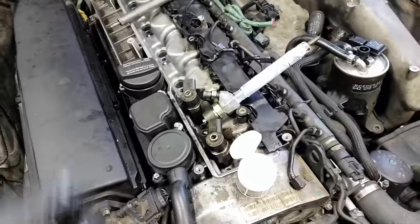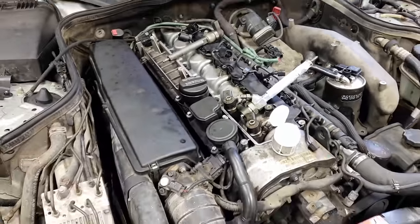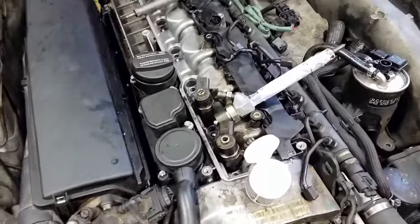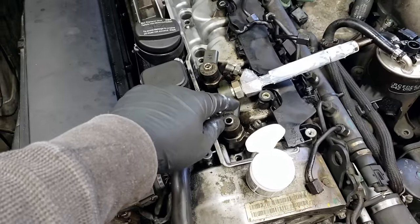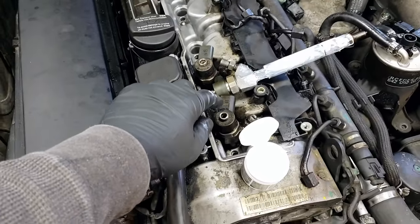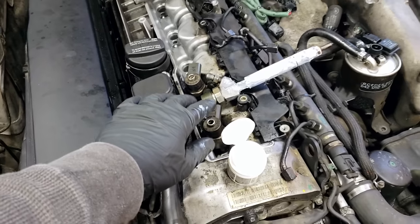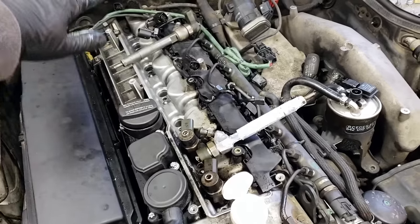We're hooking everything back up, and then we're going to go for a ride for about an hour to get this thing up to full operating temperature once again. The main goal here is to heat up that Black Death. That stuff gets a lot more malleable as it gets hot. So at that point, we're going to pull this in. We won't have to mess with any of those injectors at all.